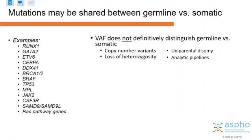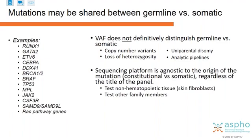Notably, variant allele frequency, or VAF, does not definitively distinguish germline versus somatic origin because of copy number variants, loss of heterozygosity, uniparental disomy, as well as differences in analytic pipelines. Notably, the title of the panel can also be misleading. So sequencing platforms are agnostic to the origin of a mutation, whether it's germline versus somatic. And so to determine whether a mutation is germline, you can test germline tissues, such as skin fibroblasts, and also test other family members.